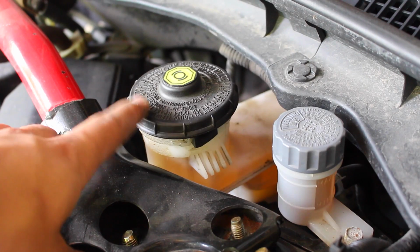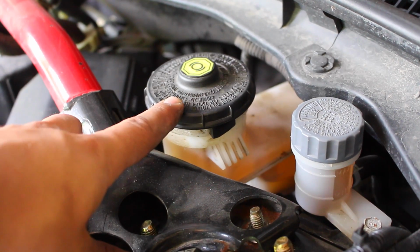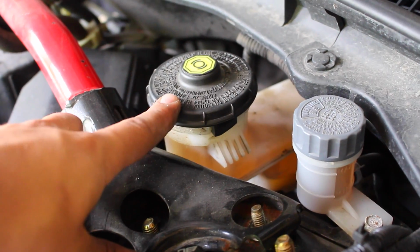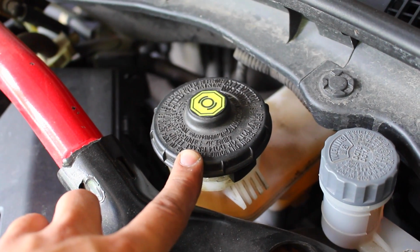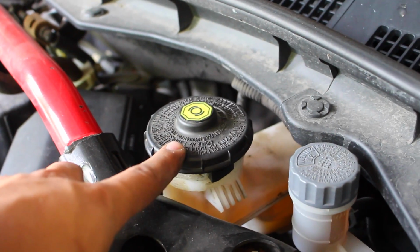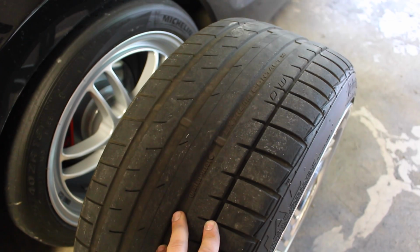So all you're gonna be doing is flushing the DOT3 brake fluid that's inside your reservoir to better stuff. Now, before you do that, make sure, read on the cap and maybe even your owner's manual, make sure that your system is compatible for that, because otherwise you could damage your braking system. Now, next up is tires.